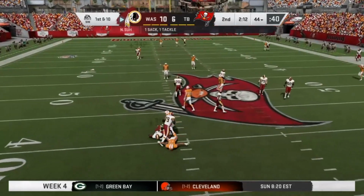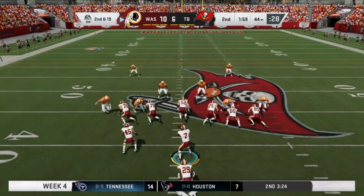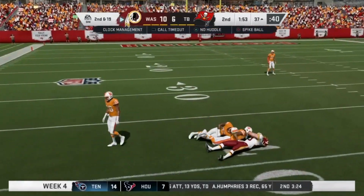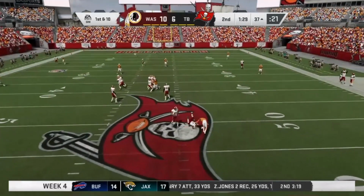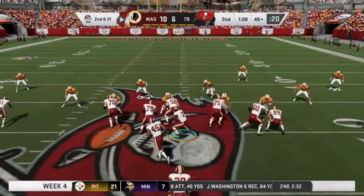A big sack. Everybody just breaking in. They're going to give the credit to Ndamukong Suh, who's going to get in there, the huge veteran. There's a throw, and that's going to be Goddard with a big catch, and Goddard has the first down. So 1st and 10, just over a minute and a half, and another sack by the Bucs defense. Shaq Barrett coming in huge.